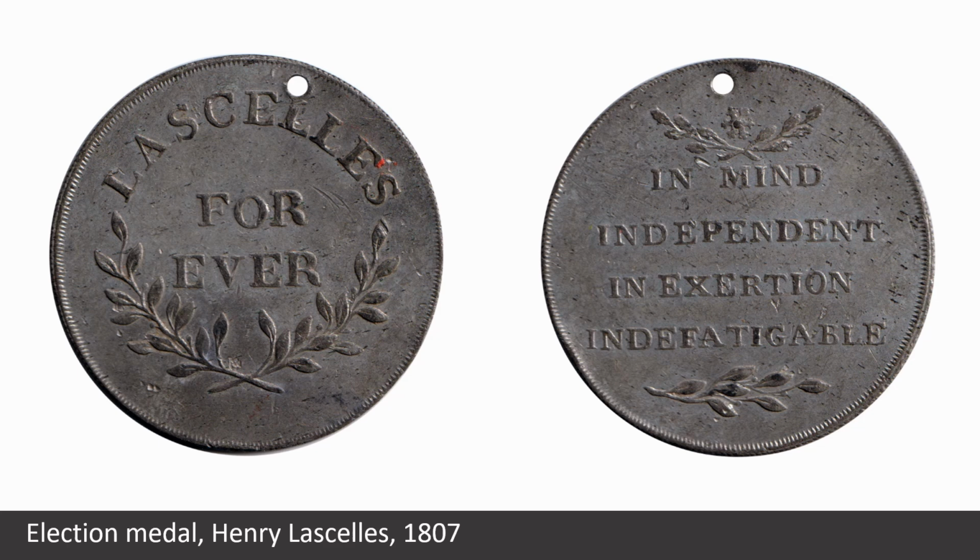In fact, around £20 million was paid in compensation to British slave owners after 1837, equivalent to £2.4 billion in modern money. There was no such compensation for the freed slaves.